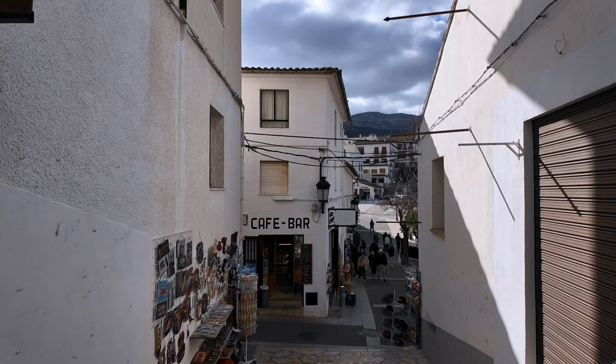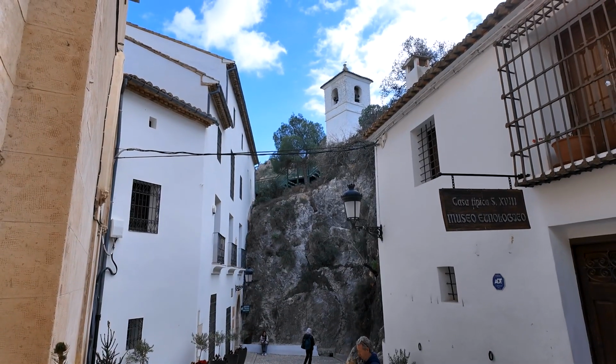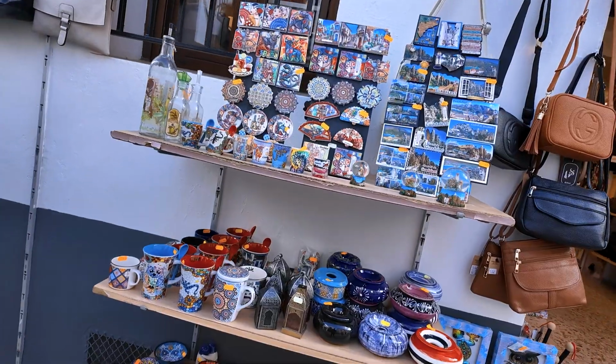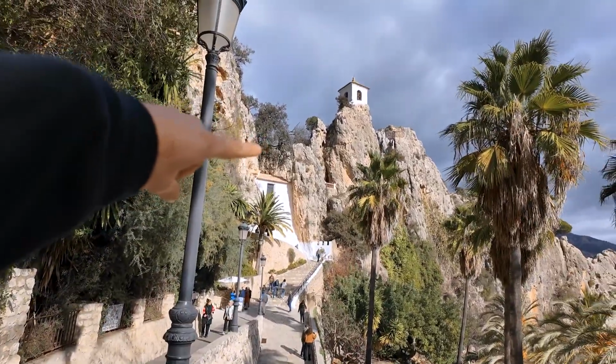I visited a lot of Spanish villages and towns over the years, but Guadalest feels different. Despite the fact it's only made up of a handful of narrow, windy streets, every corner has something going on. Each turn you made, you didn't know if you were going to find a new cafe, shop, or lookout point onto the valleys below. If you look just up here, this is the route up to the castle, and then you've got a tiny little balcony in that alcove.